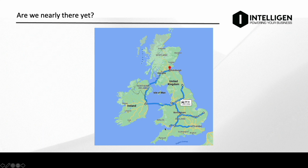We go from London to Wales, back into England, and whilst we're at it, we go over to Ireland as well. And so you can see here a journey that should take between 5 and 6 hours, either by train or by car, now takes 29 hours. It takes a lot of additional time, a lot of expense. Very few people would choose that route if you laid those options out in front of them.